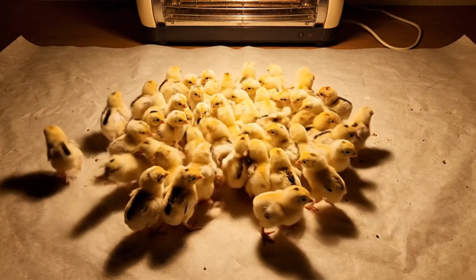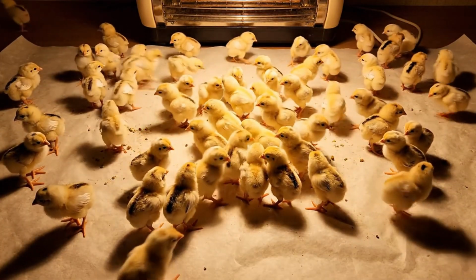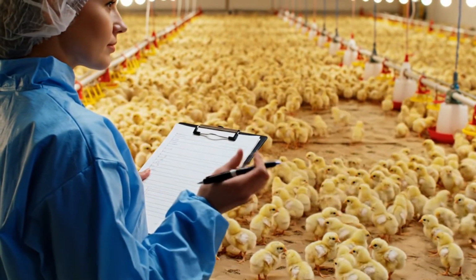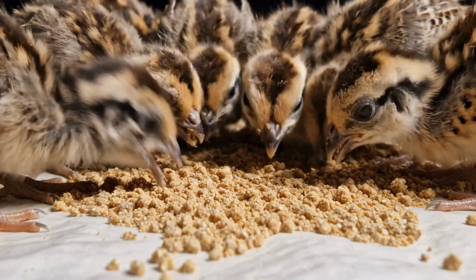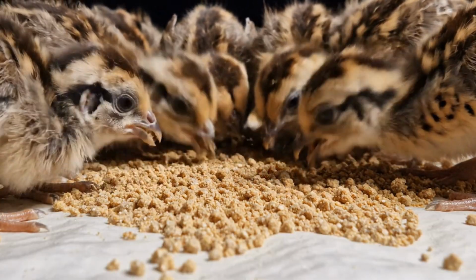Instinct drives them immediately towards the warmth of the heaters, finding their comfort zone. A technician observes their spread. Even distribution indicates the temperature is perfect. Clustering would signal distress. They discover the starter crumble scattered on the paper, high-protein fuel designed for rapid early development.